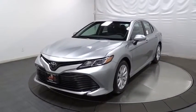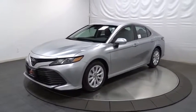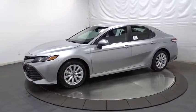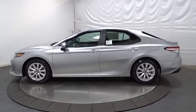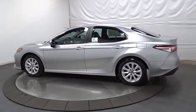2018 Toyota Camry. Toyota Camry is an affordable mid-size car. Reliable and great comfortable commuter car. This vehicle has less than 100 miles. Here are some of this vehicle's great options.